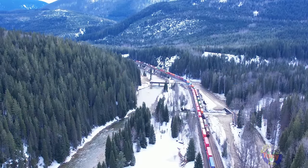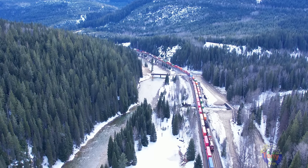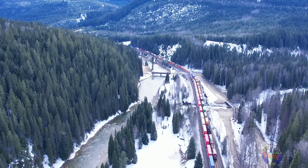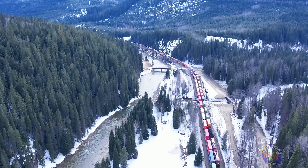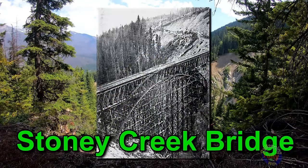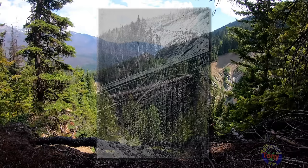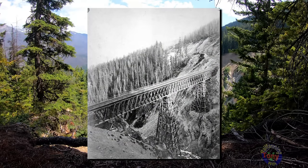The original grade, built in the early 1880s, had many bridges. Some were made of wood and others were made of steel and even stone. The most famous of all bridges is Stony Creek Bridge, shown here, built in 1893. It replaced the original bridge that lasted less than 10 years.